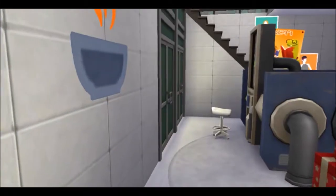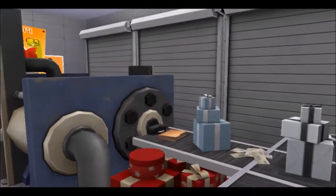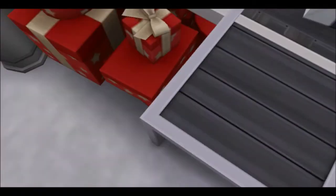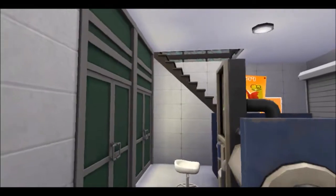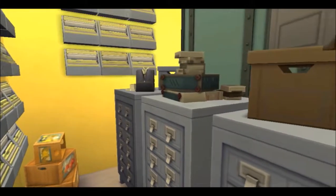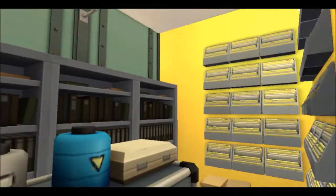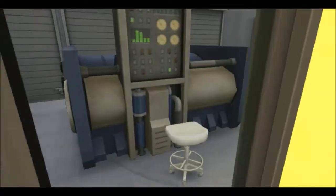Okay, let's see. Wow, this is genius. It's almost like a conveyor belt, and there's all this stuff here. Like security is checking all the packages to make sure it's not explosives. This is genius. What's over here? Oh, hello. Storage? Looks like storage in the mailing area. Okay. What's this room about? Looks like it's the same thing. Very well organized. They have a lot of folders, which means they're probably really organized.